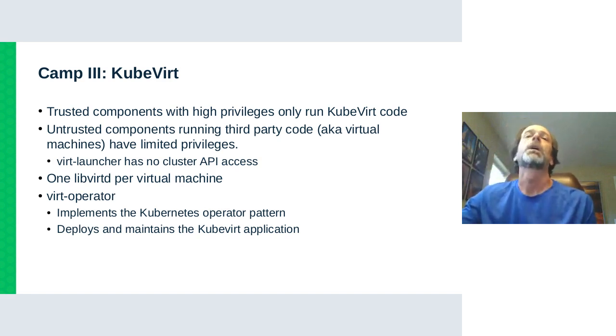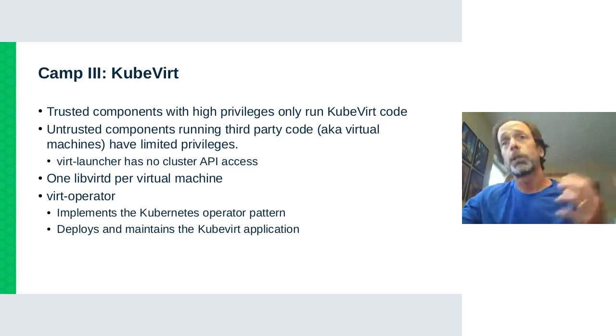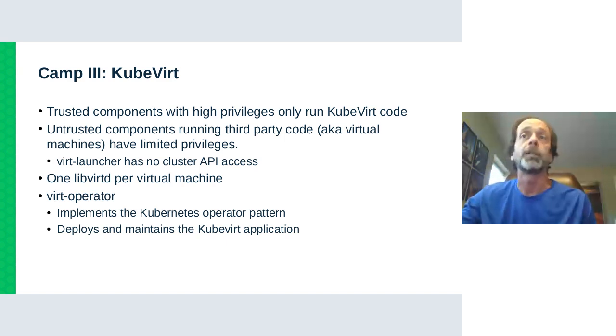Also not shown on the architecture diagram is a component called virt-operator. And virt-operator, along with the KubeVirt custom resource, implements a Kubernetes operator pattern, which we already mentioned. And it contains all the logic to deploy and maintain the KubeVirt application on Kubernetes.